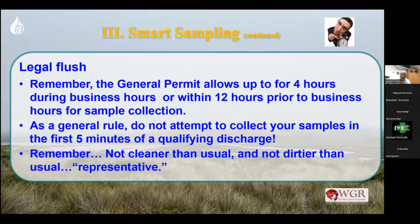And if you grab, as soon as the discharge starts, if you're out there within 5 minutes of discharge, you grab a sample, I guarantee you, you're grabbing a non-representative sample to a certain degree, because it's your water plus everybody around you's contribution to your water. So if at all possible, and I know it's not always possible, but if you can let the discharge happen, not just rain, but discharge happen for a little bit, enough to where you can get everybody else's contaminants washed off your property, then collect your sample. And if you have up to 4 hours, you have a sample.